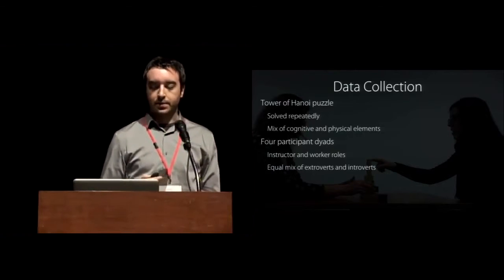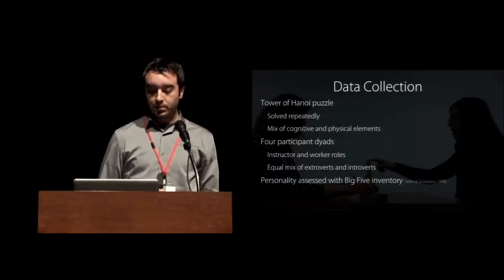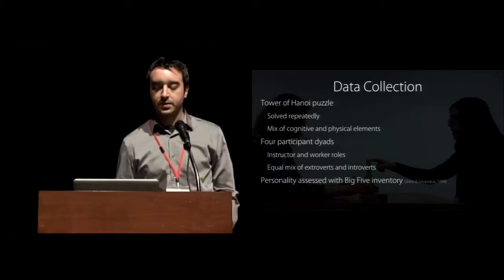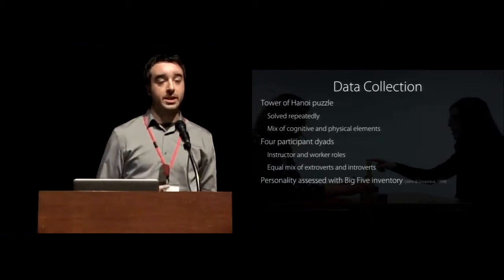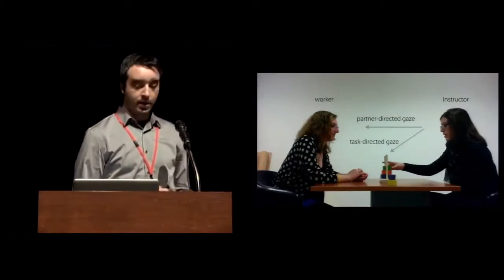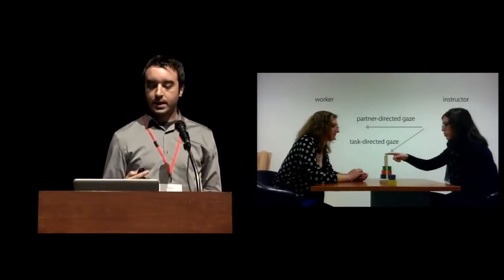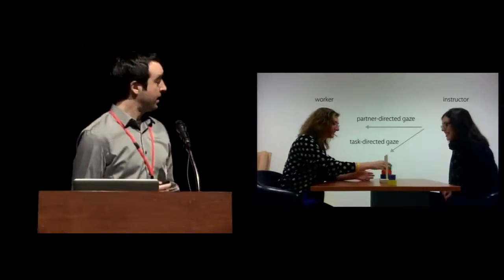We collected data from 4 participant dyads. One was the instructor and motivator, while the other participant was the worker responsible for solving the puzzles. And we recruited an equal mix of extroverts and introverts, and we assessed their personality using the Big 5 inventory. So here's a video example of what this interaction looked like. The participant on the right is the instructor, and on the left we have the worker.